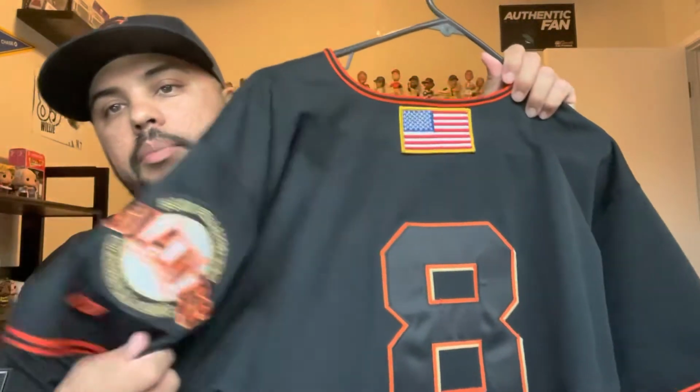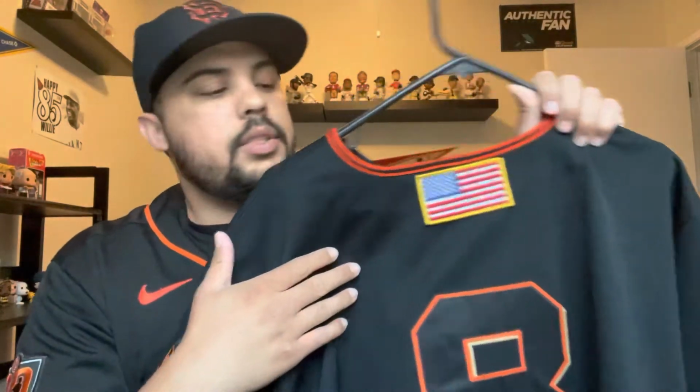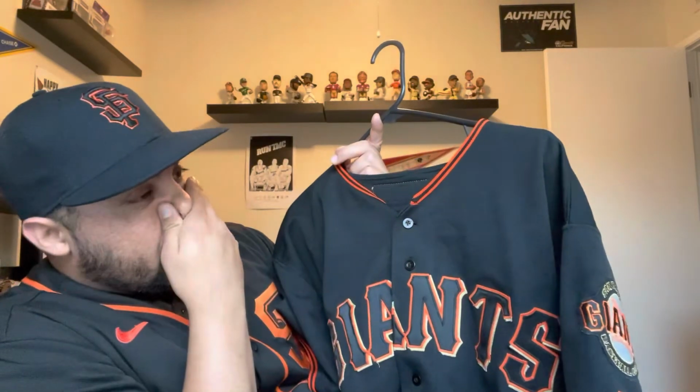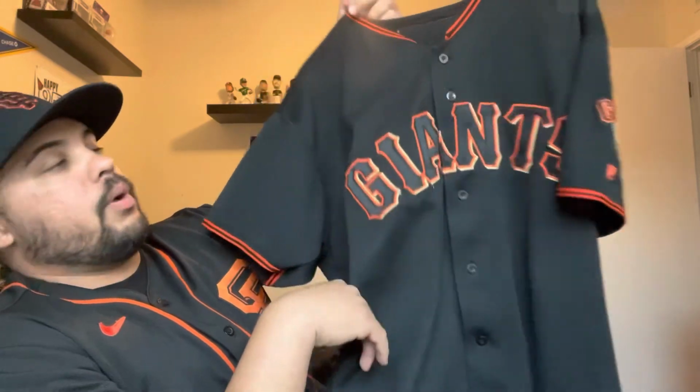Once again, pretty random, because I got Barry Bonds jerseys, Will Clark, Rod Beck, Orlando Cepeda, but I'm going to have to go with this one because as a kid, they only wore these jerseys for 1 year, 2001. This was their Friday night alternate home jersey, so they only wore these Friday nights when they played at home in 2001. That was the year Barry Bonds broke the single-season home run record. They were wearing these jerseys the night he broke the record.